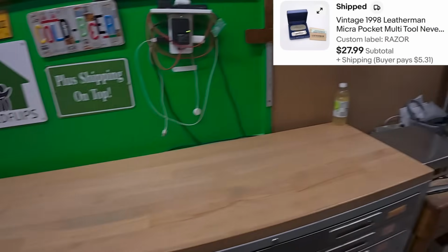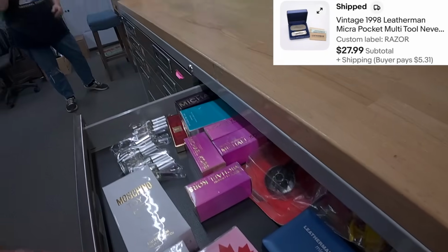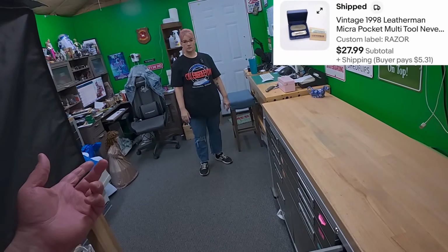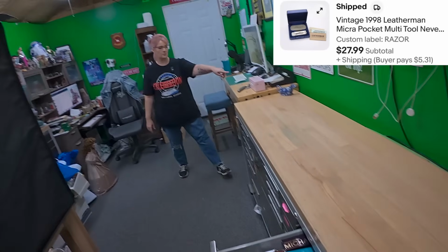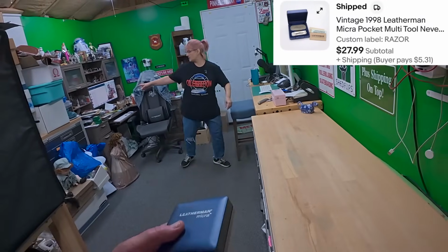The Leatherman pocket knife we just picked up sold. Razor drawer. Okay. In fact, several things we listed yesterday sold, including that cow. Oh, you know what? Well, we bought all that from that one sale. I think we spent a total of $75 over there. This came from the last pick we did with them. Yeah, where we bought this stuff right here.